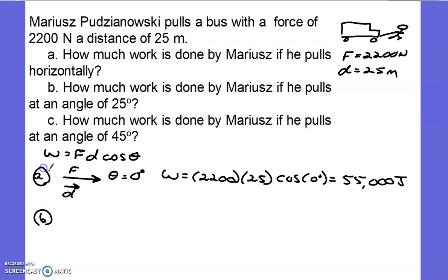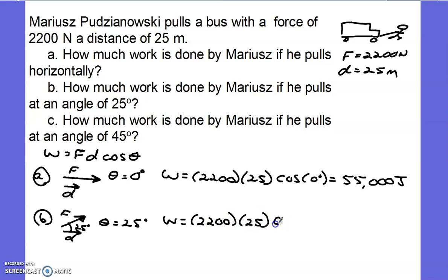For letter B, he is applying a force slightly upward at an angle of 25 degrees, and the direction it moves is still horizontal. So this angle now is 25 degrees. We calculate the work the same way. We have our force of 2,200 times the distance of 25 times the cosine of, this time, 25 degrees. And we calculate this to be 49,850 joules.